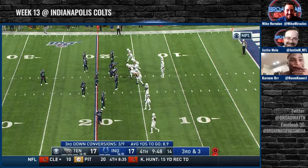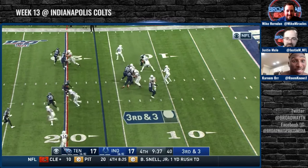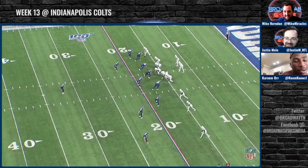All right, so tie game, left in the fourth. Third and three. Big snap right here. Looks like, again, you guys are in man, single high. And what I should have done here, because like I said, the play before that I pressed, so I came back off. Okay.